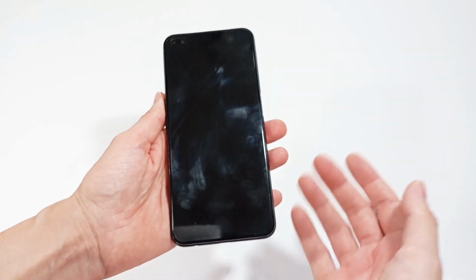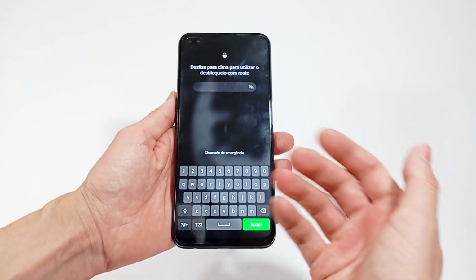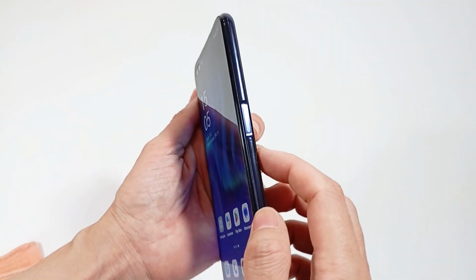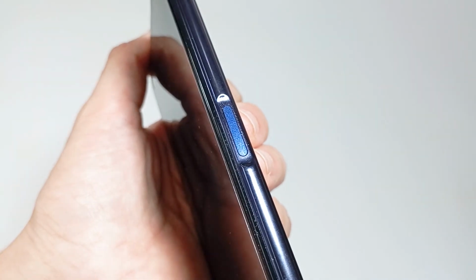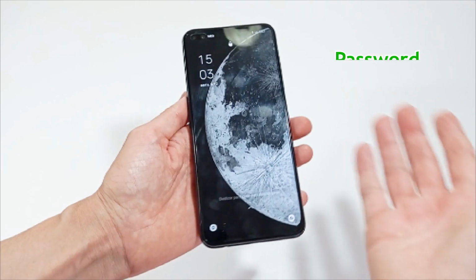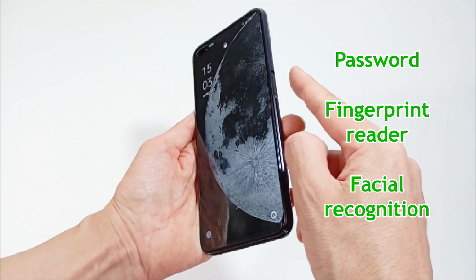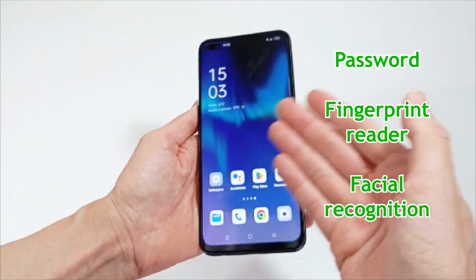About the smartphone security, so that only you can unlock the smartphone, you can use a password, a fingerprint reader that detects your finger, or facial recognition that detects your face. I recommend that it has at least a fingerprint reader, but it's up to you if you prefer other protection systems.